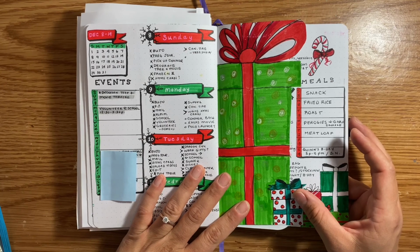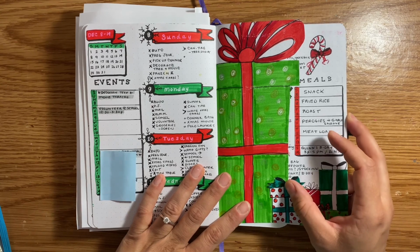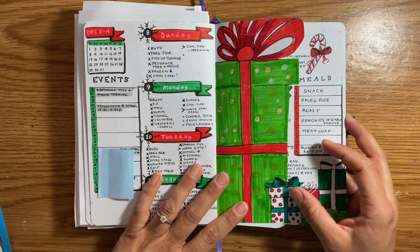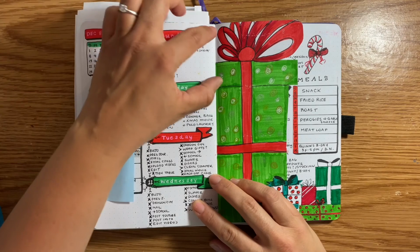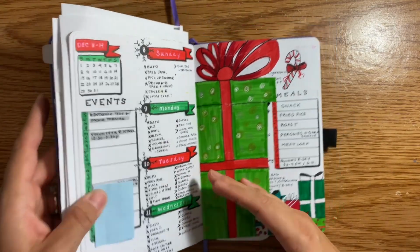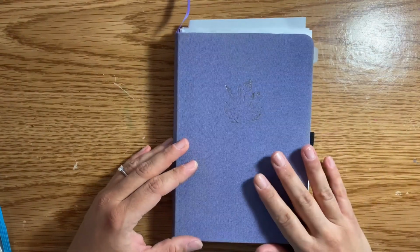in these journals, especially the A5 size, I am not a fan of weekly setups because it just doesn't give me enough room to write out my to-do list. And as a mom of two and a busy YouTuber, I don't really have enough room in the small boxes. Like, this isn't enough room for me right now. So I'm glad that I have an Archer and Olive B5 for my next journal. But that is it for this journal.